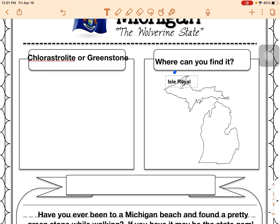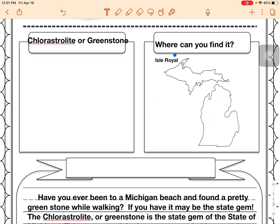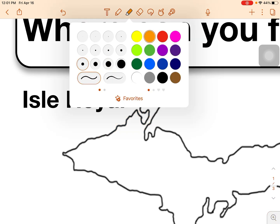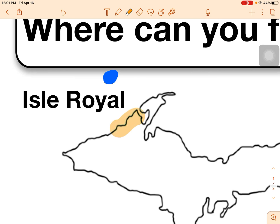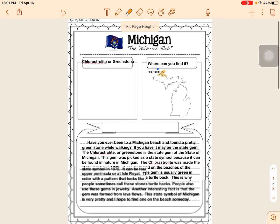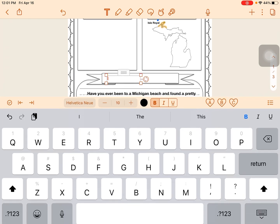I'm trying to make that a little bit smaller, and maybe move it. There we go. Isle Royale, where that dot is. And you could probably also find it along the beaches up here. So I'm going to make that a little bit orange in Copper Country, about right here. I'm going to delete that. That was too thick. There we go. So I know that it's along the beaches there. Okay, that is where you can find those gemstones. So I want you to tell me, where can you find your state symbol, and use that map.